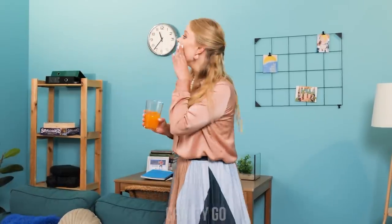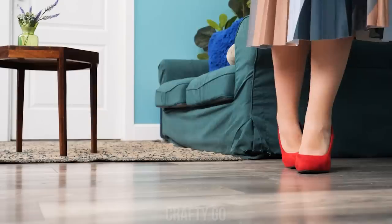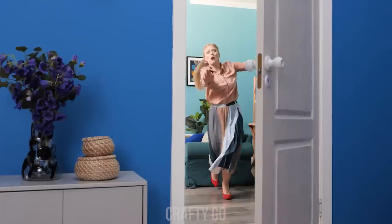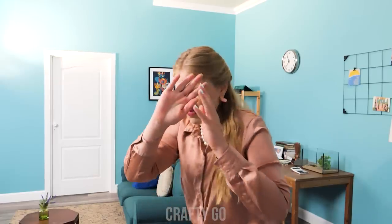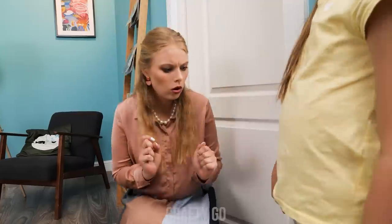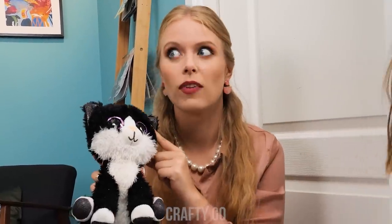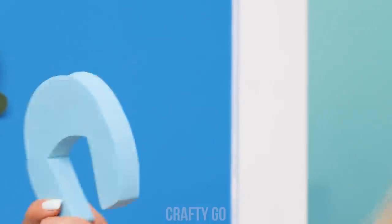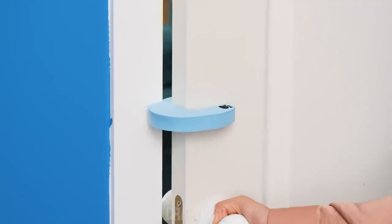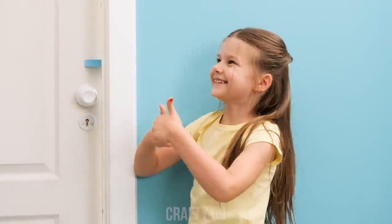Emma! Emma! Hey, Mom! Oh, no! Yay! That toy saved Emma's hand! Phew! Great toy! I know! Come with me! I got this cool door stopper for you! Let's go! See? No more hurting fingers!